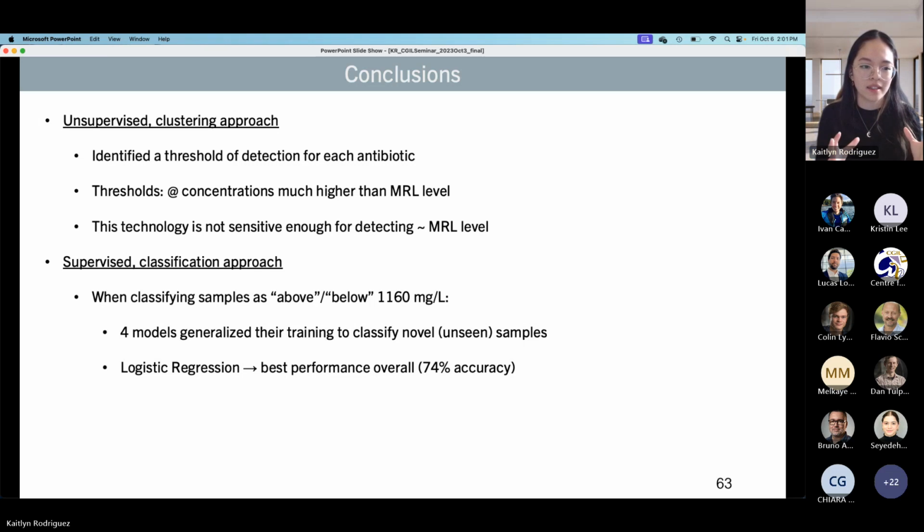And so what's interesting is these results here are not reproducing some of the results that we saw in prior studies, looking at the same technology for the same purpose. So if we can remember at the beginning of my talk, those 2 studies that I mentioned, they were looking at very low concentrations of antibiotic that were around MRL level, but they were also reporting very high performance, higher than what we're seeing here at a much higher concentration. So when this was first happening, it was very puzzling why we could not reproduce the observations that were previously seen.